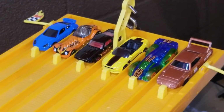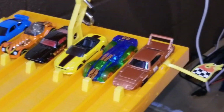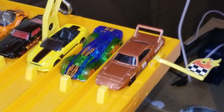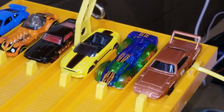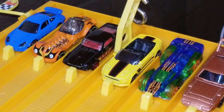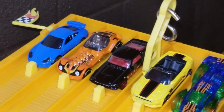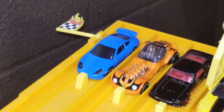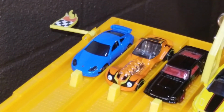Okay, we're halfway there. Race 4 up and ready. Lane 1, we got the Plymouth Superbird. Lane 2, we got the Electrac. Lane 3, the 2015 Mustang. Lane 4, we got the 67 Mustang. Lane 5, we got the Diesel Boy. In lane 6, we got the Porsche 911 GT3.